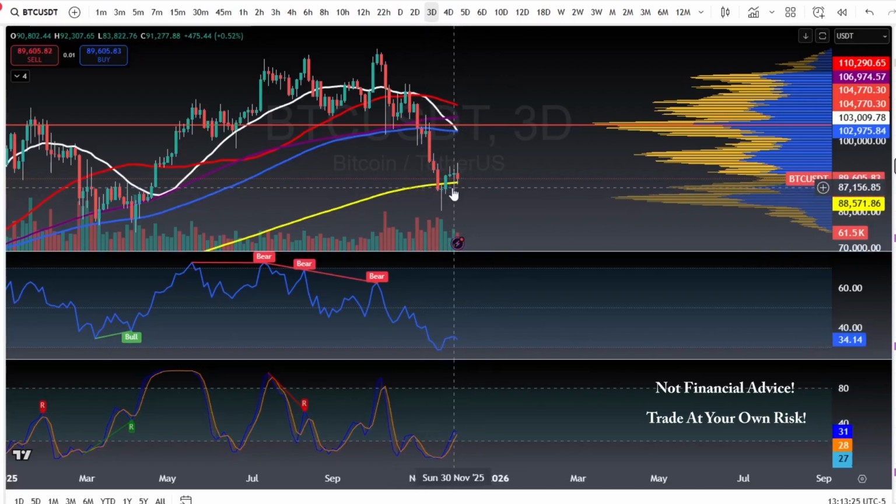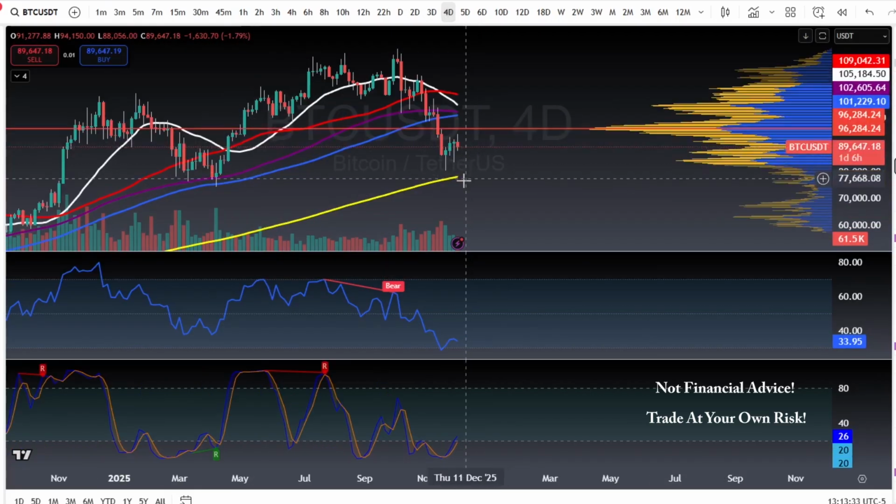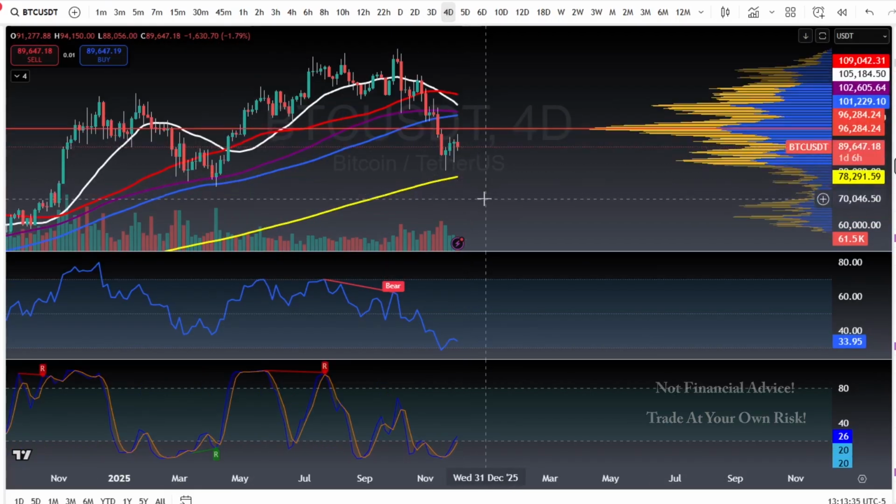If we lose this 200 moving average again, I'm confident that we're probably going to end up coming down to at least test this 200 moving average on the 4-day chart at 78,291.